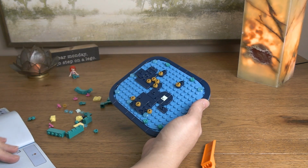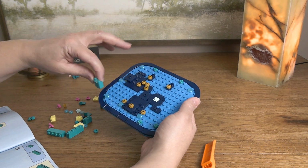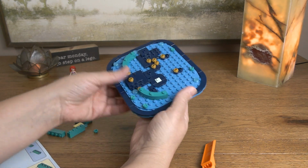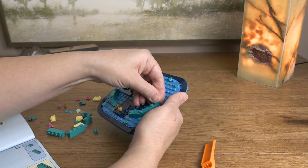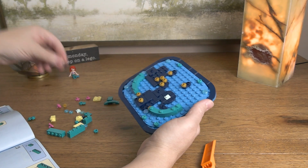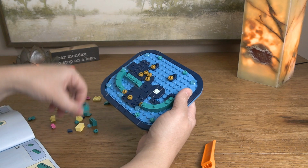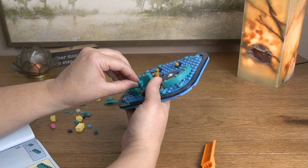This is a very interesting base structure that we're doing. Kind of exciting. So that one goes in there, and this one goes over here. I love this color green. I don't see that color that much. This goes right here. It's a very lovely color.